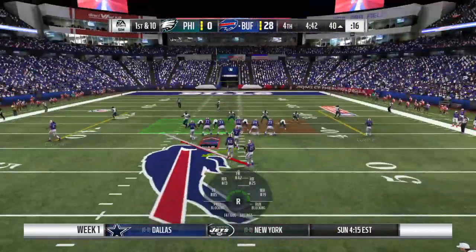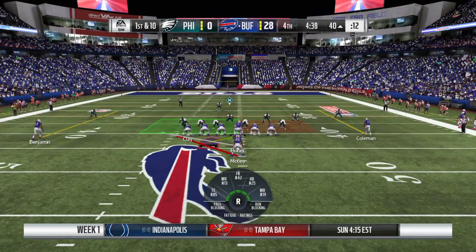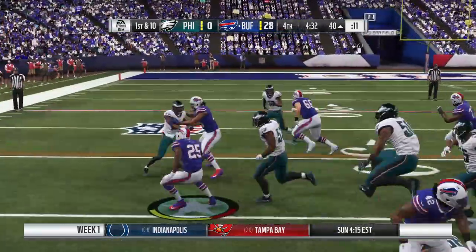So after the run by McCoy, here's another 1st and 10. Look how filled that stadium is. Right? Because Buffalo's got the most loyal fans.